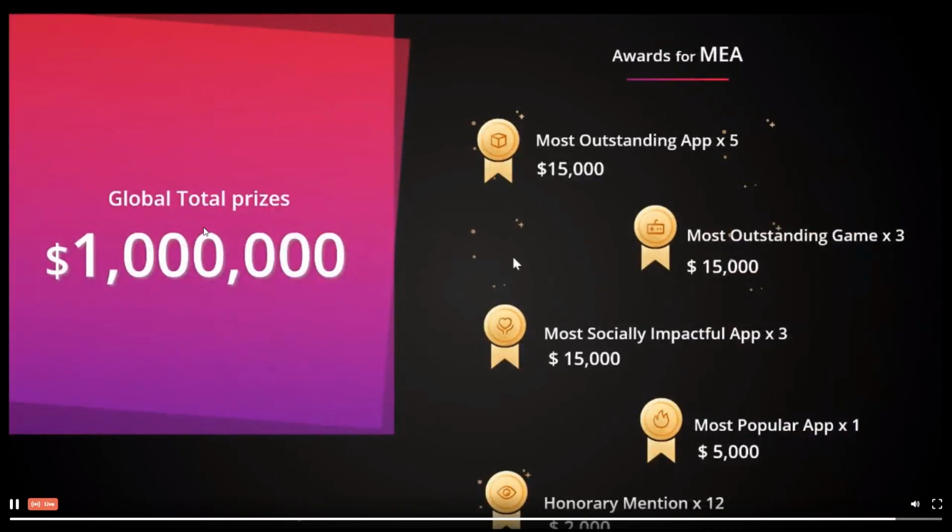So now let's talk about the prizes that are provided by HUAWEI in this competition. In the first category, we have five most outstanding apps that will win $15,000. And also, we have three most outstanding games with the same prize, $15,000. And also, we will have three most social impact apps with $15,000. And we will have one popular app with $5,000, and we will have 12 Honorable Mention apps with $2,000.